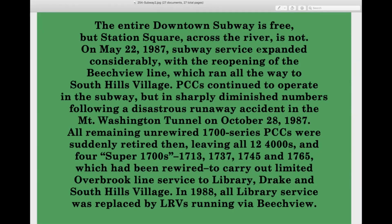Okay, let me tell you about the runaway. What was interesting was I happened to be in Pittsburgh in 1987, a week before the runaway occurred. So I was able to do a lot of shooting. And then the wreck happened.